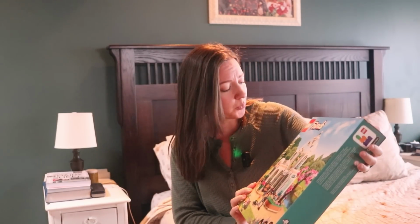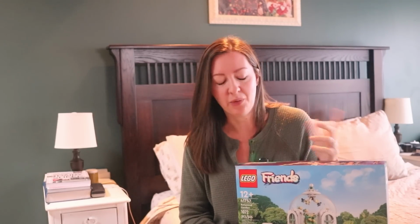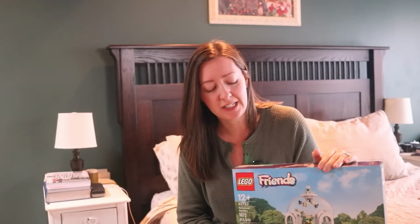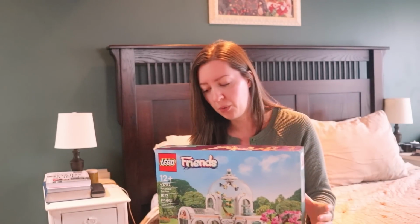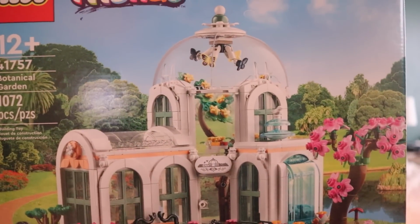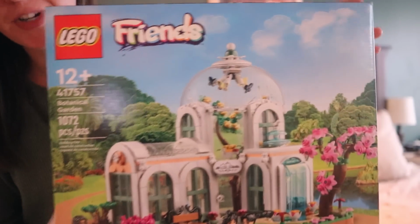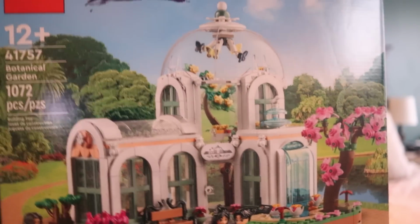This is a pretty difficult one. It says 12 plus. But like I said, we make it a family affair, so Matt and I will help her with this, and quite honestly, she's pretty smart for her age, so she could probably do this no problem. But I mean, this is speaking to my gardener heart. She chose this beautiful greenhouse, and it has this butterfly atrium, which is super neat.